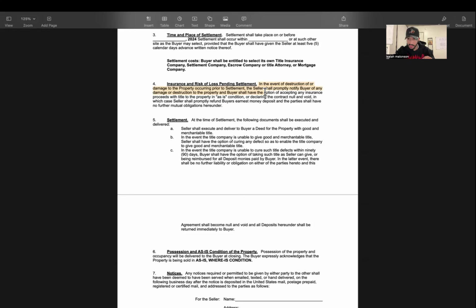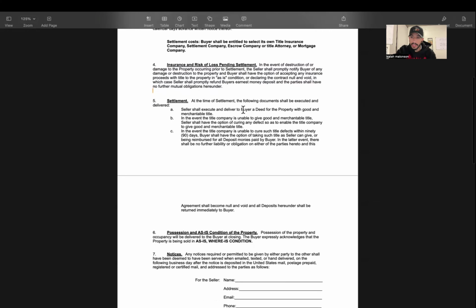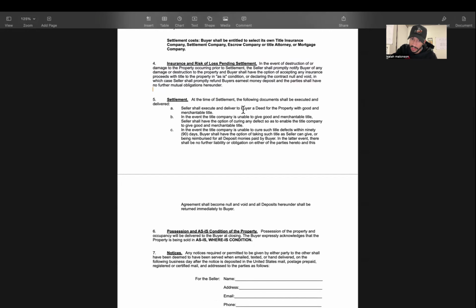So it's either I close and I accept the house, but I accept any insurance money it gets from the damage, or we could cancel the contract. That's all that means. It's just saying if anything happens to the house before we close, we could cancel the contract, or we could decide to keep the contract and go through with the close. I would just be entitled to any money that the insurance gives the house for the damages. Okay, I hope that's clear and makes sense.